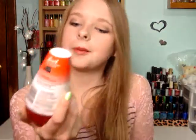Another yummy smelling thing that I've really been liking is this air freshener, and this is in the scent Apple and Cinnamon, and it just smells like apple pie. Seriously, I've gone through like 4 of these, and they're just so awesome. When you walk into my room, you can definitely tell this works, because a lot of times it just seems like air fresheners don't really make a difference, but this one really, really does.